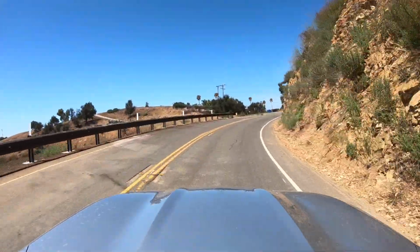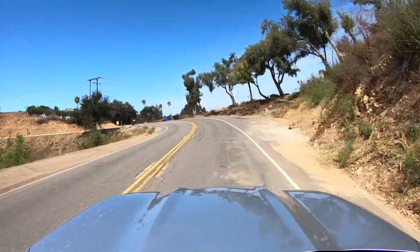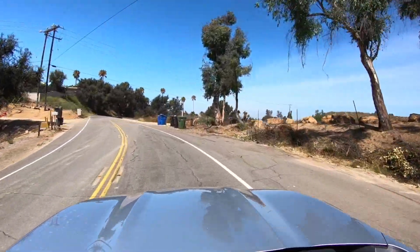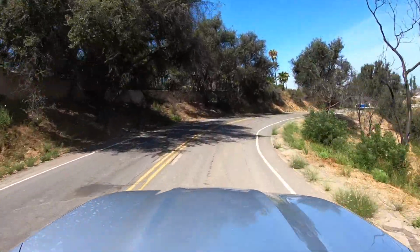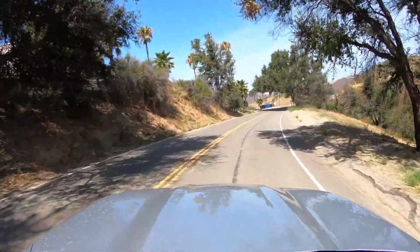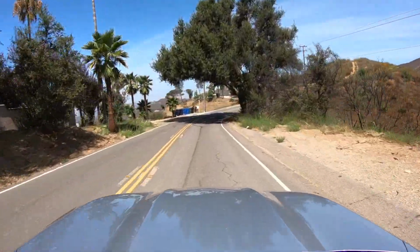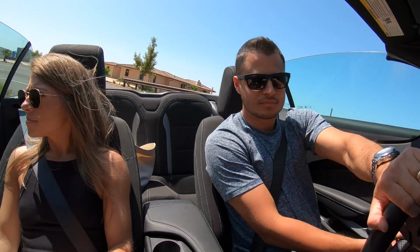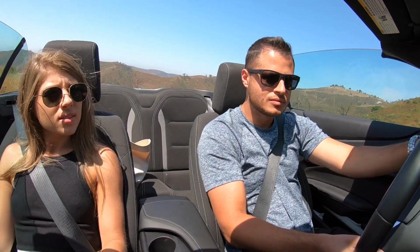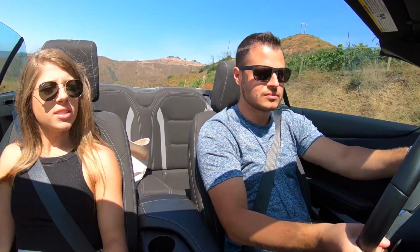Look at this house. Sick view they have. Maybe that's where Kimmy lives. Who's Kimmy? Kimmy Kardashian. Oh, it's a little small for Kimmy. It's too small. Oh, and it's for sale. There we go. I don't really know about it. Look at this vineyard. Wow. It's awesome. It's probably someone's hobby.